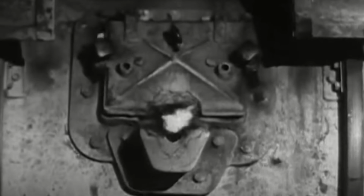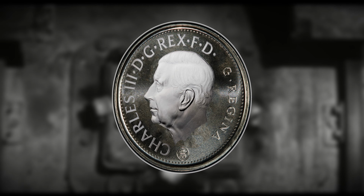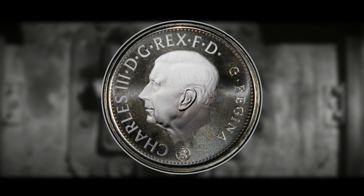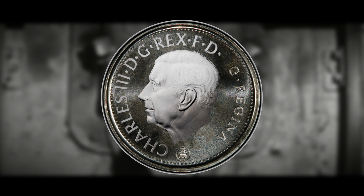Staying true to established tradition, the profile of His Majesty King Charles III will face left. This departure from the right-facing portrait of Queen Elizabeth II serves as a visual differentiator. Notably, the initials of the winning artist will be featured on the obverse side of the coin, acknowledging and crediting their artistic contribution. So why not just use the British effigy?